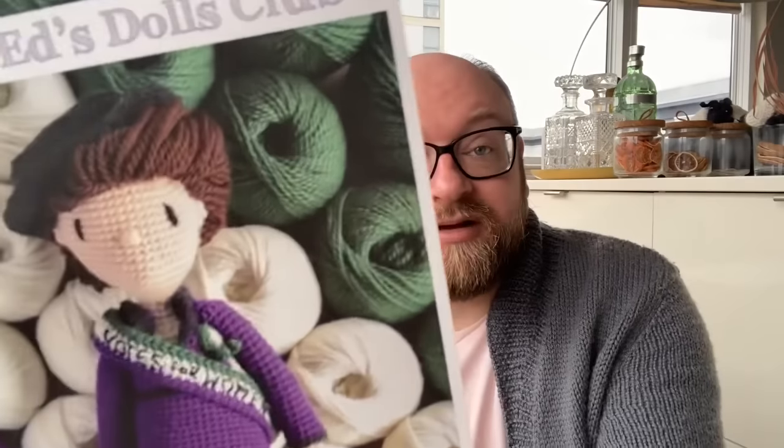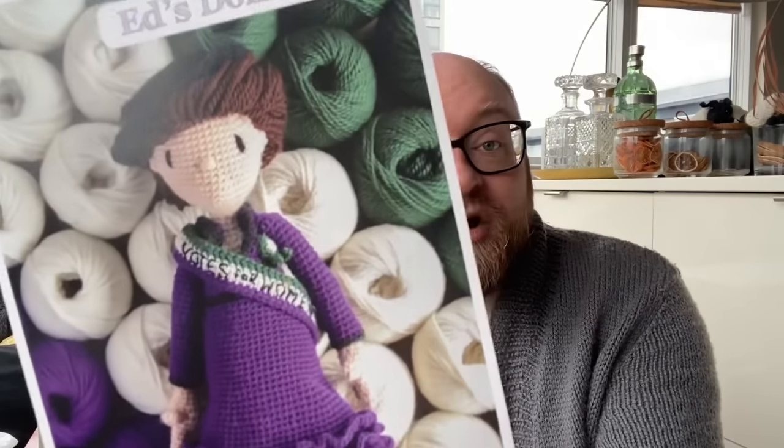And before I knew it, I had 5 or 6 people that had replied saying, oh, that sounds great, I'd love to join in. So if you have an Ed's doll, it doesn't need to be one of the women in history, but if you've got an Ed's doll in your stash or your collection and you want to come and join in with my doll along, I probably need a different name for it, Mark said I can't keep calling it a doll along. But if you want to join in, come and find me over on Instagram.